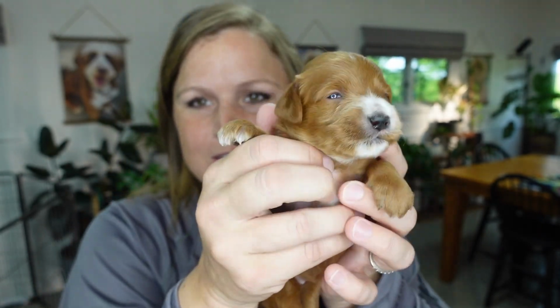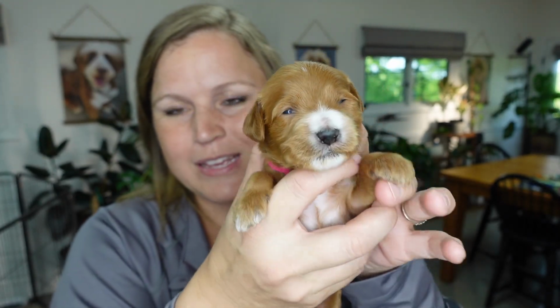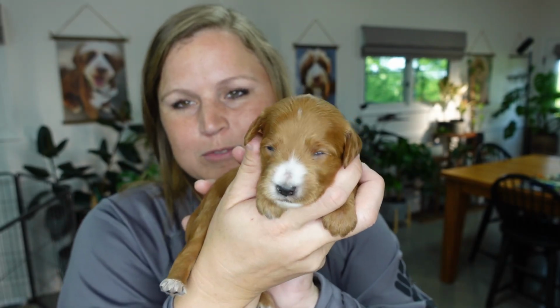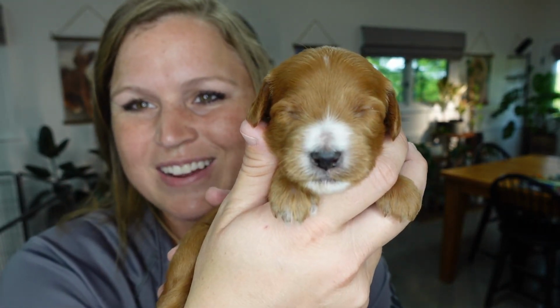All right, so this is Miss Gorgeous Pink. For contrast, of course, I try to get away from the light a little bit so you can see it, because it kind of washes out their coat when I'm so close, but I'm trying to give you guys some detail.